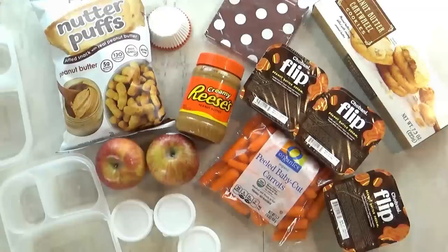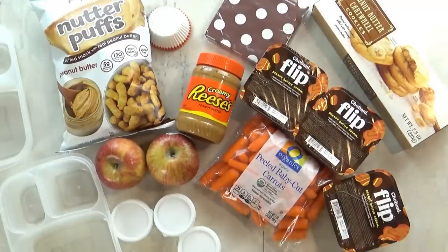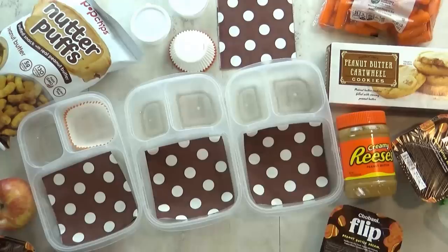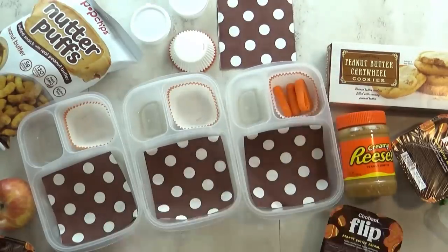Hello friends and welcome to Thursday. Today we have a very special lunch. You can probably tell we're going with a peanut butter theme. We love peanut butter in this house and so today's lunch is going to be a winner. Now I am going with a non-peanut themed vegetable today. We're just going to go with some simple carrots.